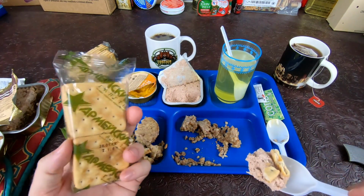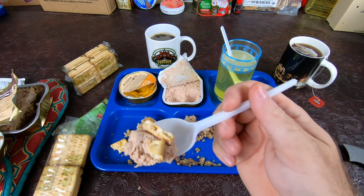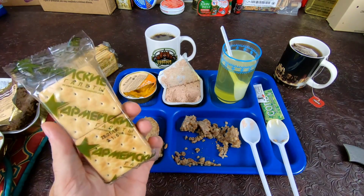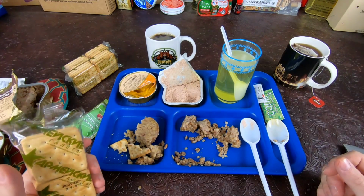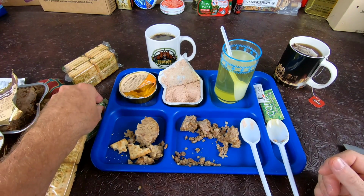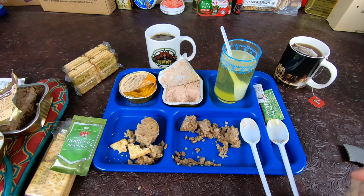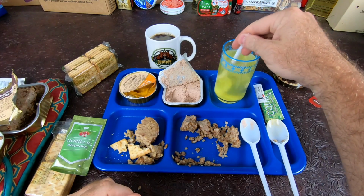The crackers are very nice too. They're not really hard at all. Probably some of the freshest crackers I've ever had, to be honest with you. They're hard, like no matter what, they're hard, right? This one's not. One thing this ration is missing is chocolate for dessert.